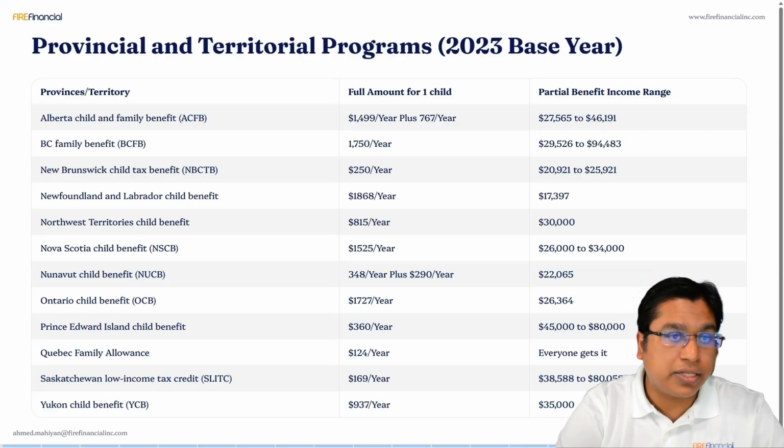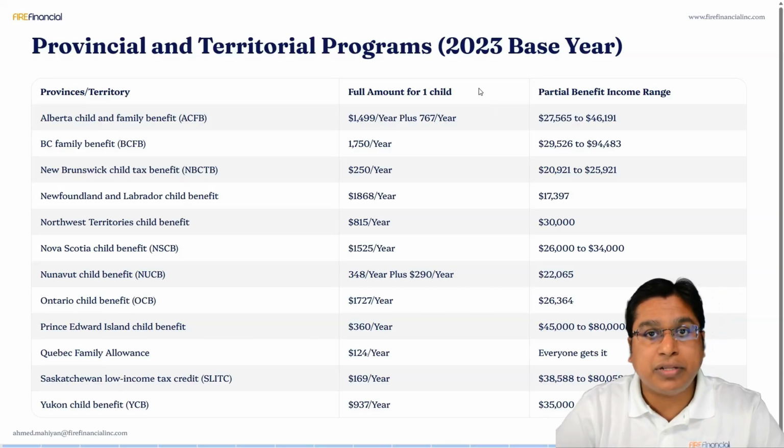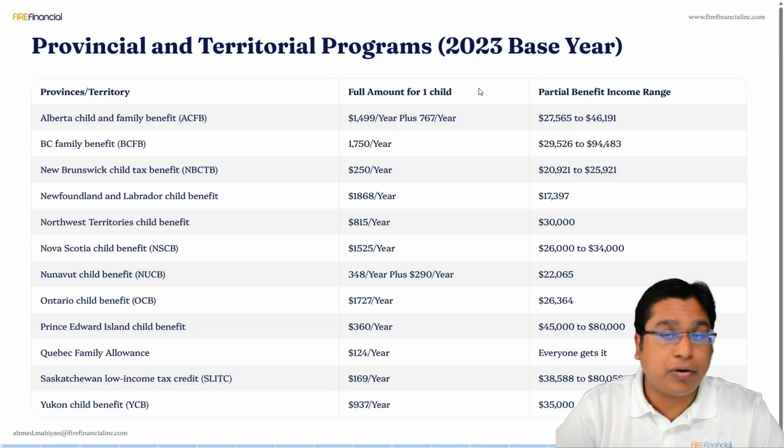Now, if you look at the chart, on the left side, these are the territories and provinces that have some sort of program. So Alberta has ACFB. I live in Ontario, so Ontario has the Ontario Child Benefit, and you can see that these numbers are the full amount that you can qualify for one child. If you have multiple children, these numbers will be slightly higher, but you can go to the specific province's website and they will give you the eligibility.